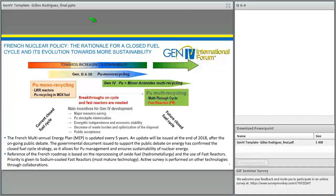I cannot forecast what the continuation will be, but up to now, I can tell you that the strategy is the future closed fuel cycle, and in that strategy, through plutonium multi-recycling, the need for fast reactors is essential. So, of course, we have a reference roadmap based on the reprocessing of oxide fuel and on the use of fast reactors. We made a survey of all the Generation-IV systems, and we took the decision to go forward with sodium-cooled fast reactors, but I will explain on the coming slide why we made this choice.